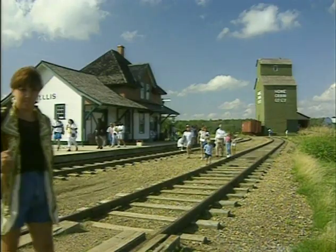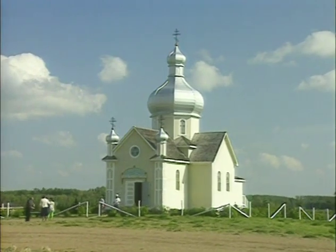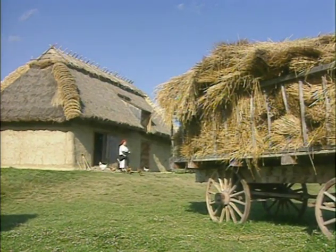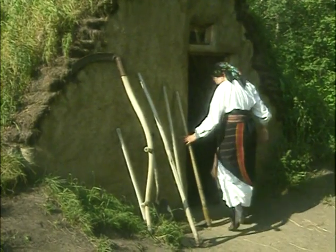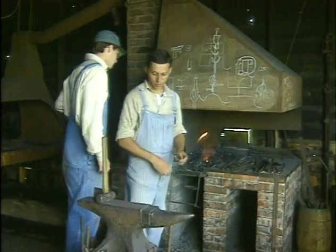Between the 1890s and 1930s, almost a quarter of a million Ukrainians settled in this east-central part of Alberta. And this is the history that we show. We've moved over 30 buildings, including homes, businesses, churches, a school, from towns and farms in this part of Alberta. We've moved them here, restored them to what they looked like in that time period, and we have role players, people in costume, that portray the actual pioneers.